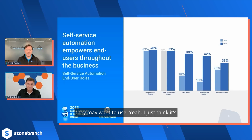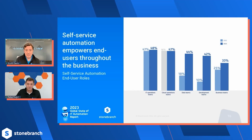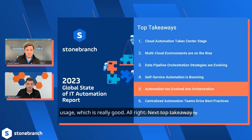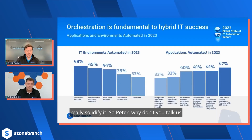Yep. I just think it's staggering how data teams and development teams have grown so much year over year. I mean, it really shows that it has reached sort of mainstream usage, which is really good. All right. Next top takeaway is automation has evolved into orchestration. We've talked about this a lot in prior webcasts, but here's some data to really solidify it. So Peter, why don't you talk us through this?